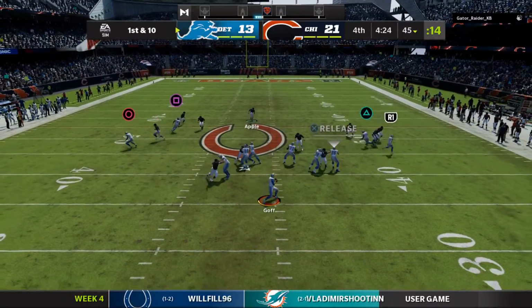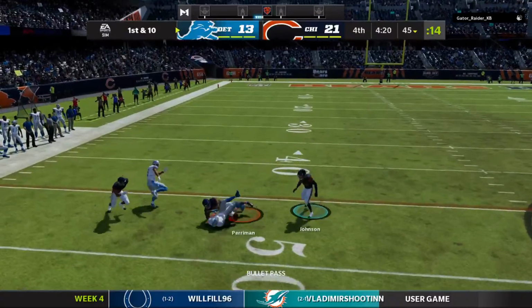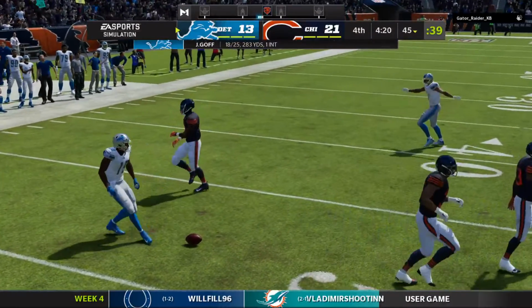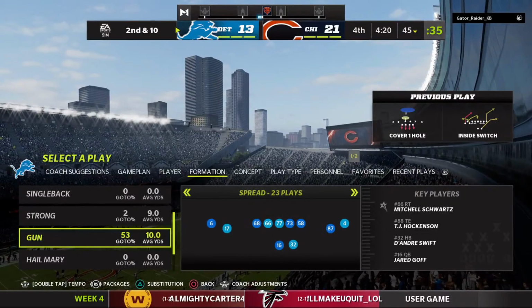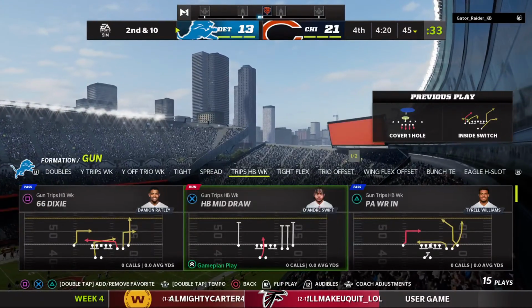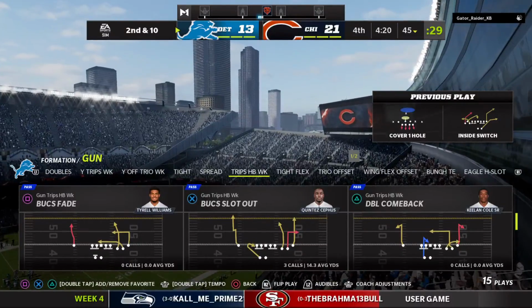On first down, gone. And this will be incomplete. Physical play on the football there, and it's 2nd down. When you run the slant, timing is everything, and against that man coverage, there was no space available, and incompletion as a result.